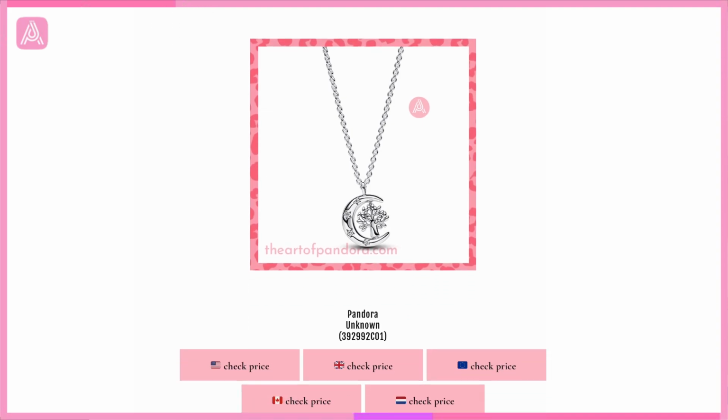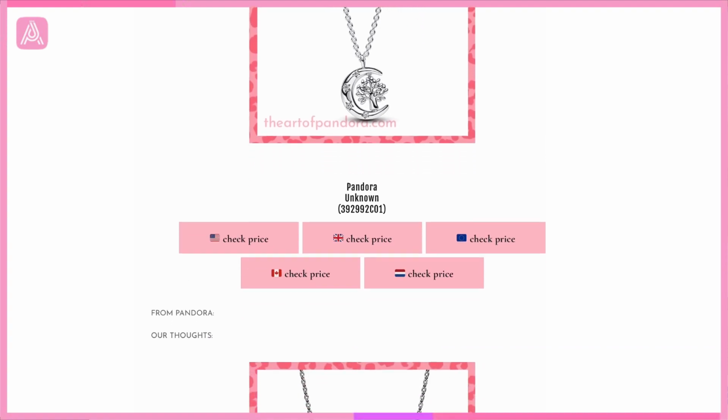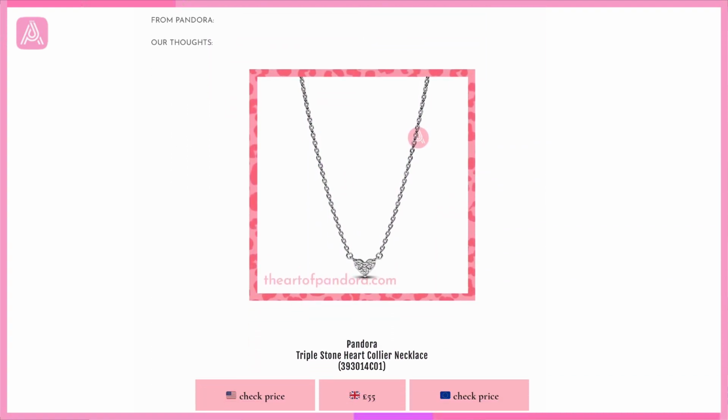Then we have this amazing, what looks like kind of like family tree necklace with the moon. So I love it. I love that the tree is going to spin from what I can see. I think that adds an extra dimension of something very interesting. And you've got that crescent moon shape with the stars, with the crystals inside the stars. It's a gorgeous necklace, this one. Very unique, something different from Pandora this year.